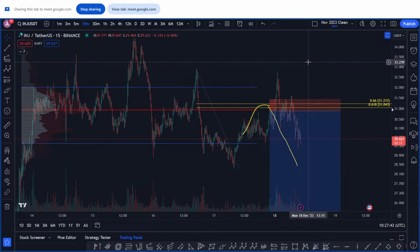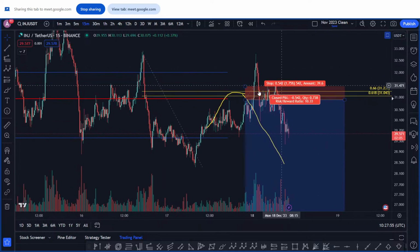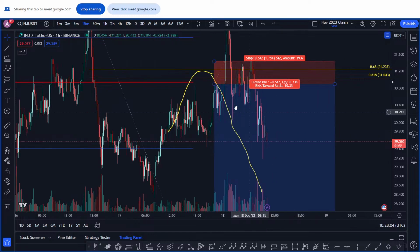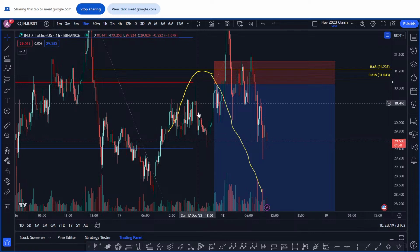I thought it was useful because I came up with those two ideas, and they both came out potentially correct. So this was the Inge one, and obviously this yellow line was the original idea. Into the golden pocket, into the point of control, and literally it was front run. I said I wouldn't short this because I'm looking for something else on the higher time frame, but it was an effective short. The thing about these shorts is you have to take profit because you're still shorting against bullish momentum, which is the problem.